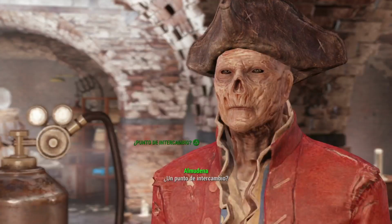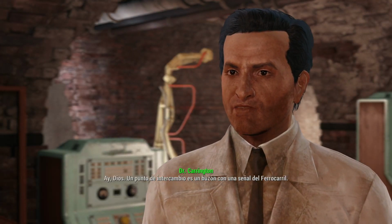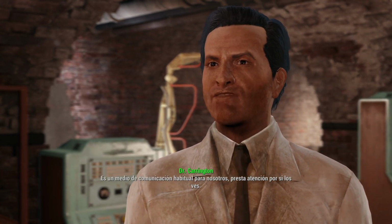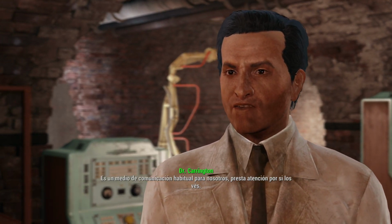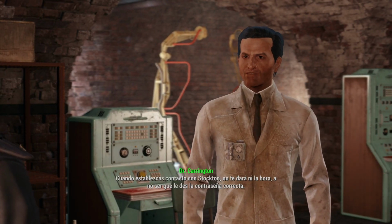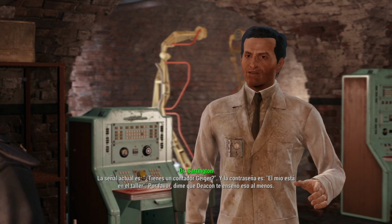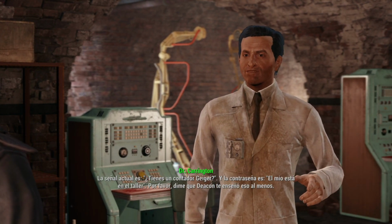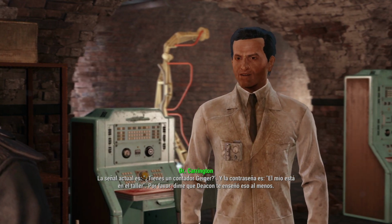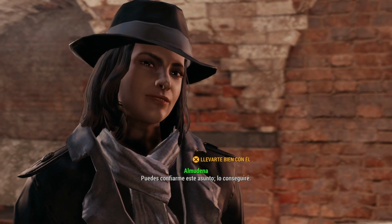What's a dead drop? Tossing a body from a high ledge? Keep up. Oh, dear Lord. A dead drop is a mailbox with a rail sign on it. It's a common means of communication for us, so keep an eye out for them. When you make contact with Stockton, he won't give you the time of day unless you give him the proper countersign. The current sign is, do you have a Geiger counter? And the counter is, mine is in the shop. Please tell me Deacon taught you that at least. You can trust me with this.